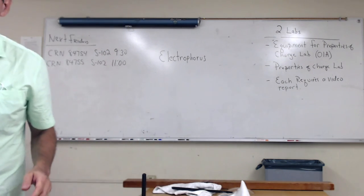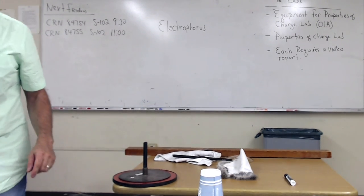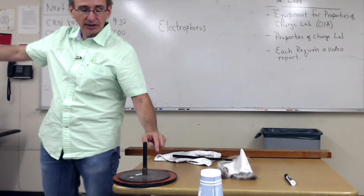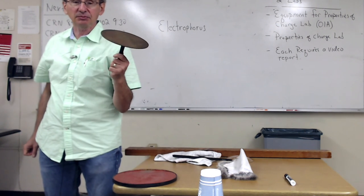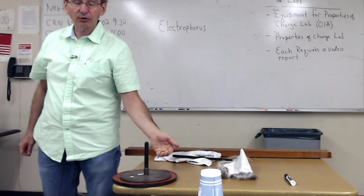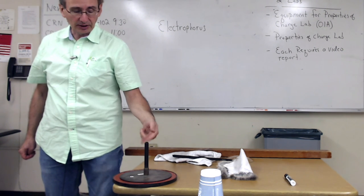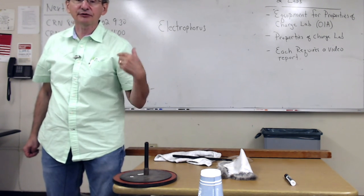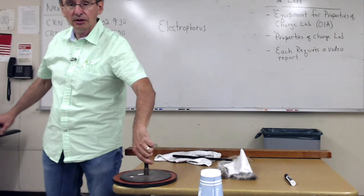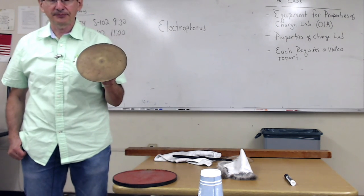Okay, so let me again change the camera view. So what I would do is, with one hand touch the faucet, the other hand touch this, and then I pull it up and this thing should be charged. The reason is the wax is negatively charged. The electrons on the top of the plate want to get as far away from the wax as possible, and when I touch ground, now this is positively charged.